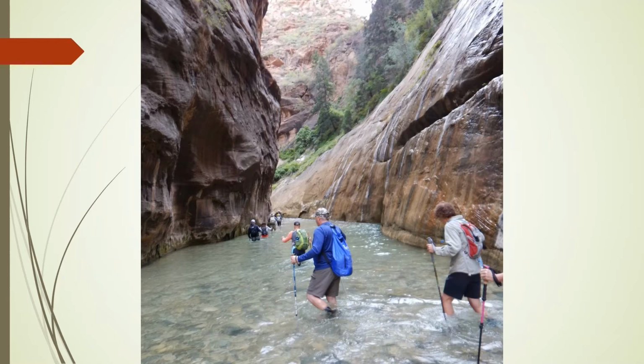There were a lot of people there, and it was kind of a lot of exertion, doable, but you had to have your hiking sticks. You had to have good shoes that didn't slip on rocks, and it was a beautiful, beautiful, beautiful hike.